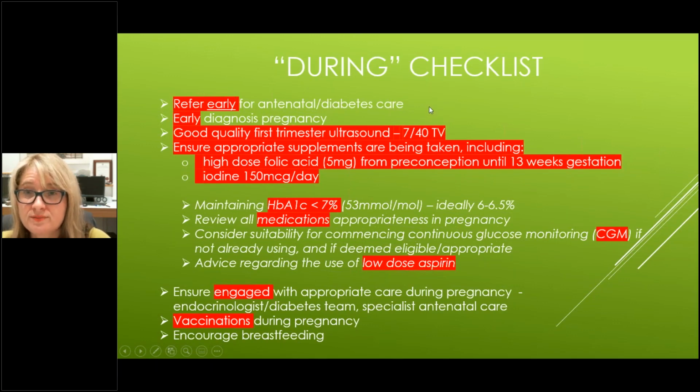Most private obstetricians want to see patients earlier who have got pregestational diabetes. And certainly in the public clinic at the Royal Hospital for Women, we're trying to bring in change where we see them as early as 8 weeks now, so as early as possible.